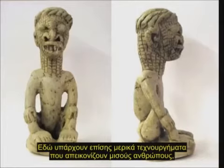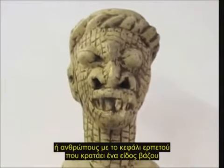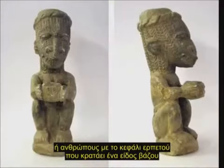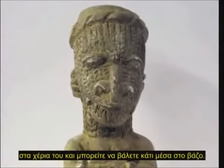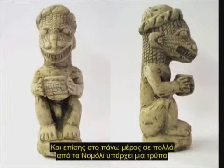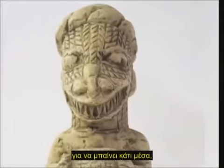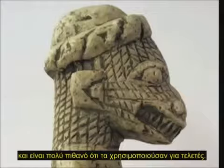There are also some artifacts showing half human, or human with the head of a reptile, holding a kind of pot in their hand, and they could put something inside this pot. Also on top of several nomolis there is a hole for putting something inside, and most probably they were used for ceremonies.